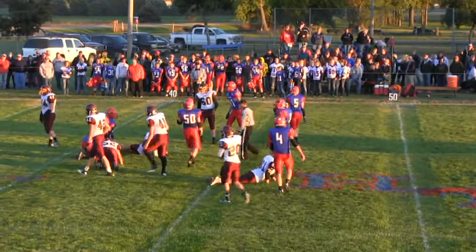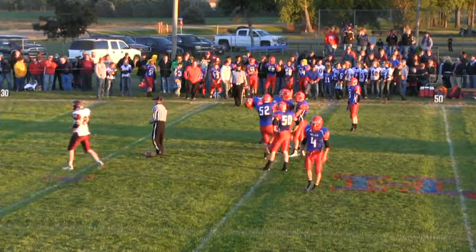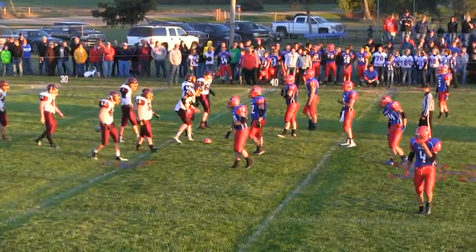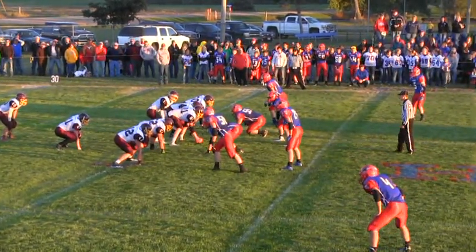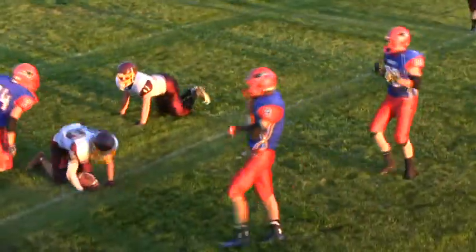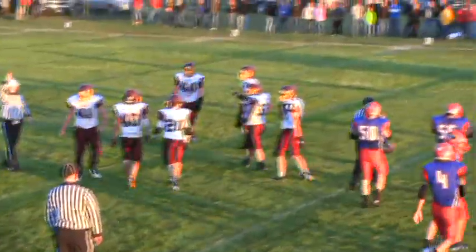Handoff to Gibbs. He picks up about 2 yards. Tackled by several as he gets tripped up coming through the line. A short pickup. It's going to bring up second and nine. Down under 20 seconds and counting here in this first quarter. Pitch to Gibbs. Trevor Hofer with the stop for a loss on that play back to the 40-yard line. And that will bring the first quarter to an end.